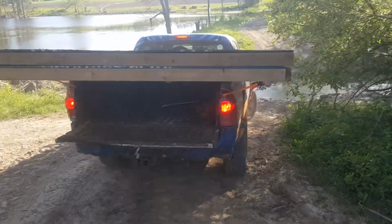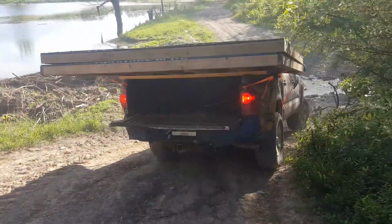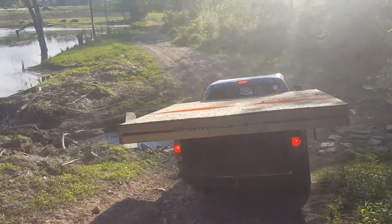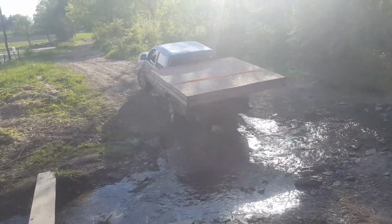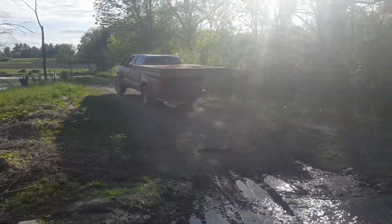Moving our music stage to the other side of the lake for our summer events. This is always the sketchy part. And it took it.